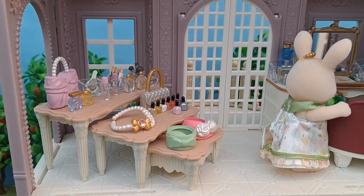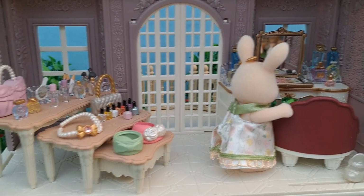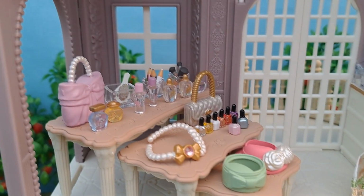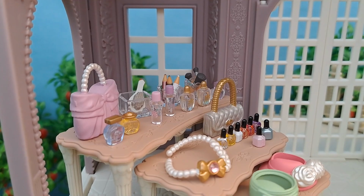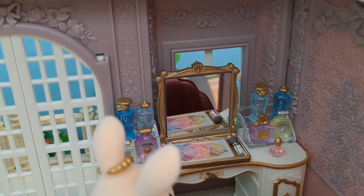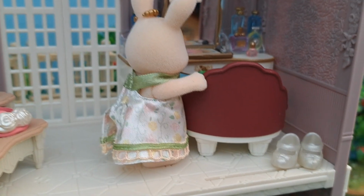And then coming up, I've created, it's almost like a little dressing room for the Marguerite Rabbit sister. So here's all her accessories all set out so she can see them very easily. She's got her makeup brushes, her pencils, all her different lotions and potions, nail varnish bags and such. And then over here she's got her little dressing station with all the bits she's using most frequently. And she's just about to get ready. She's got her shoes to the side as well to put on later.